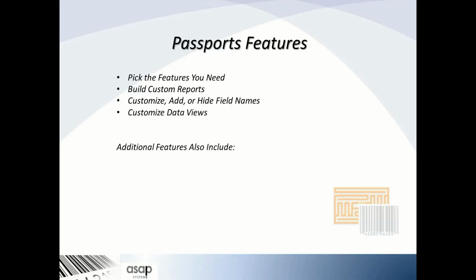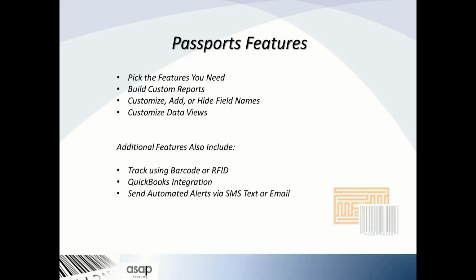But Passport also has the ability to track using barcode or RFID, and also you can purchase additional modules for things like QuickBooks integration. You can also set up automated user-defined alerts to go out via SMS text or email, and you can also set up reports to be auto-generated and auto-emailed based on any user-defined schedule that you wish to create, as well as many other options that are available.